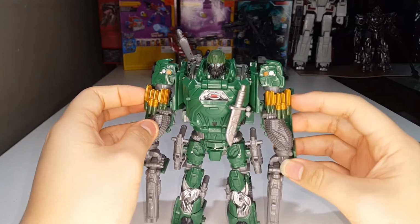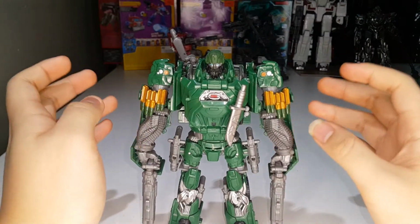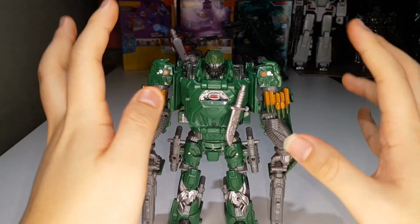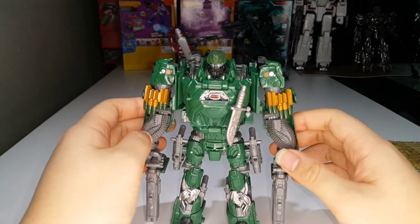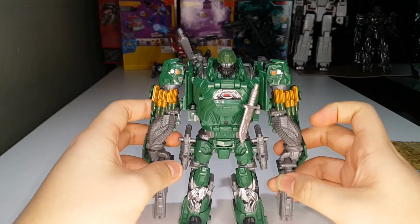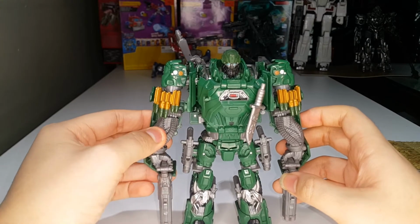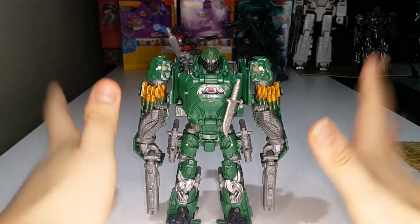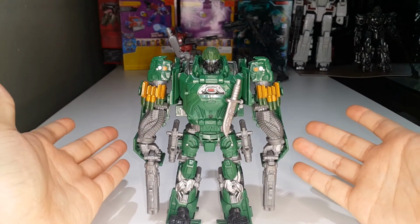Once we take a look at the last night Voyager Hound, we'll see how good that figure is and how much better it was compared to this figure. So yeah, stay tuned for that review because I think it's coming soon. So I think that's pretty much all for me to say.